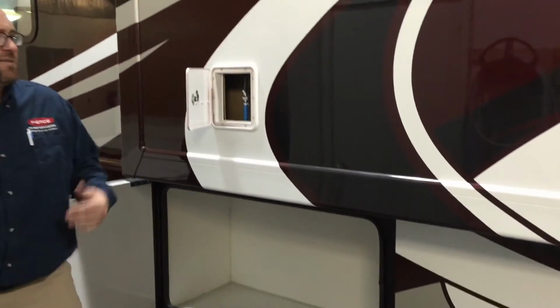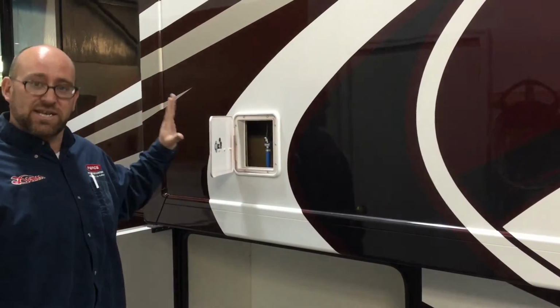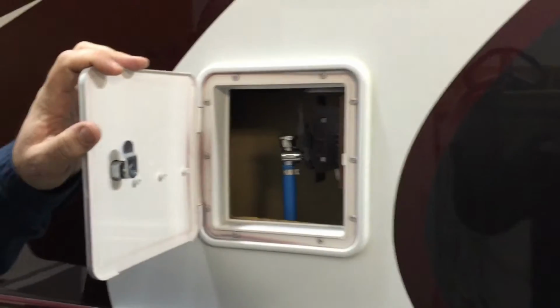Okay. Now in the past, some of you might have heard stories about technicians having to cut holes in the side of coaches to access appliances. Thor Motor Coach has great engineers. And this is the kind of forward thinking that makes this a great coach.